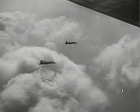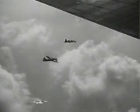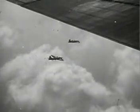The pale, glimmering English sun and the English fields checkerboarded below. Americans from Massachusetts, Idaho, and Kentucky, a long, long way from home. The target is Rouen, the railroad yards. They come in from the northeast in tight formation, very high, visible from the ground, and make their bombing run.